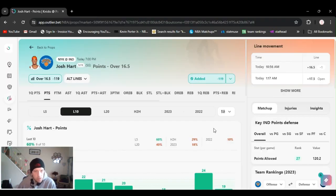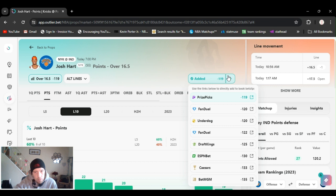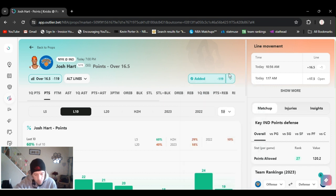All right, for this next play, running with the Energizer Bunny, Josh Hart, points. They raised it up, I believe, to 16.5. It opened at 17.5, so it went down a little bit. Got it at plus 120 on FanDuel. Make sure you line shop.